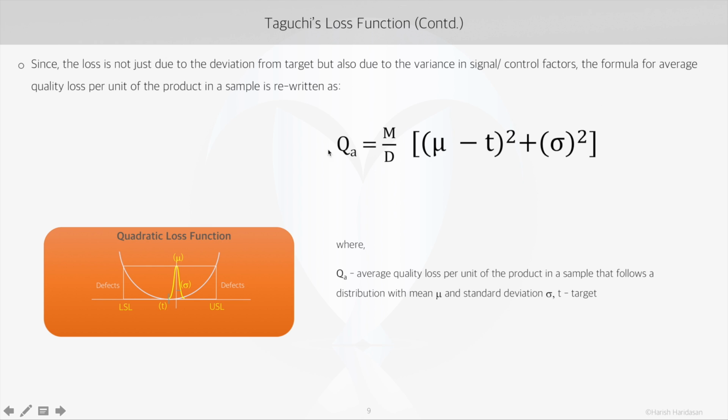So if QA is the average quality loss per unit of the product in a sample that follows a distribution whose mean is given by mu and standard deviation by sigma, then QA is proportional to the sum of square of the deviation of mean from the target and the variance. Now looking at the quadratic loss function for Taguchi's designs, here we have a process at mean mu and standard deviation sigma. The effort in a robust design is to ensure that this mean is always aligned with the target.